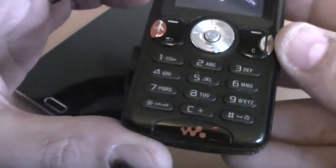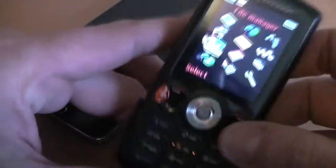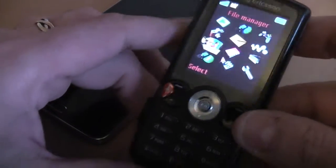So yeah, not really much else to show you here. Just a little blast from the past. This is one of my older phones from 2006.